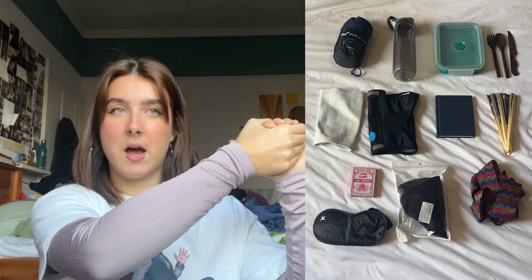I'm also taking a neck pillow. I did have one from Primark, but the problem with that is you're having to lug that about and they're quite heavy. So instead I got an inflatable one which compacts down into about this size, and I can just use it when I need it without it being a burden, if that makes sense.